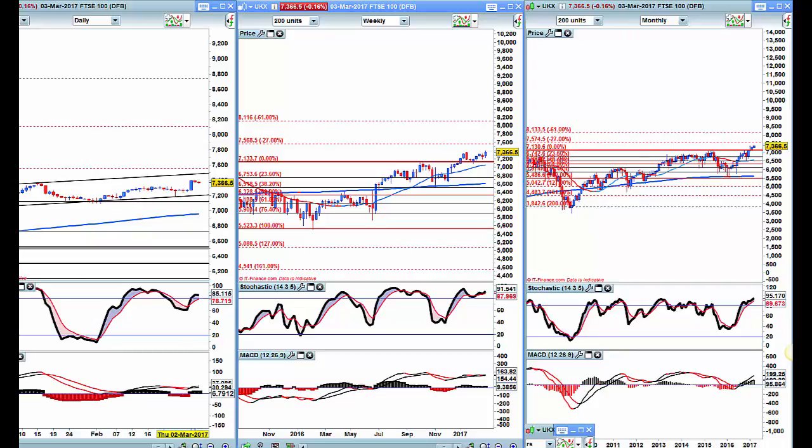So that's all for the indices. So at the moment there is definitely no sell signals on these charts at the moment. I will update you on Traders Roundtable.